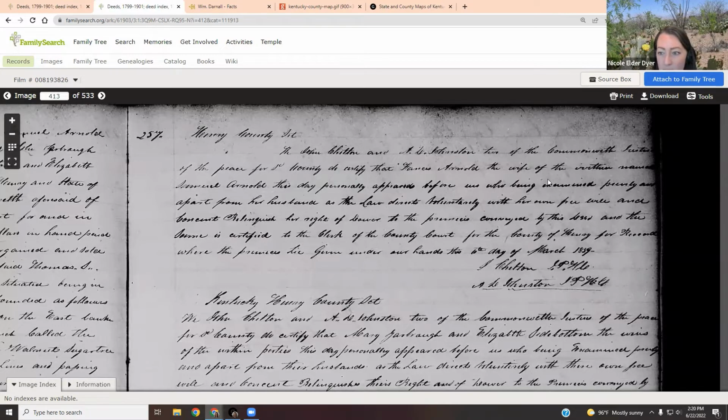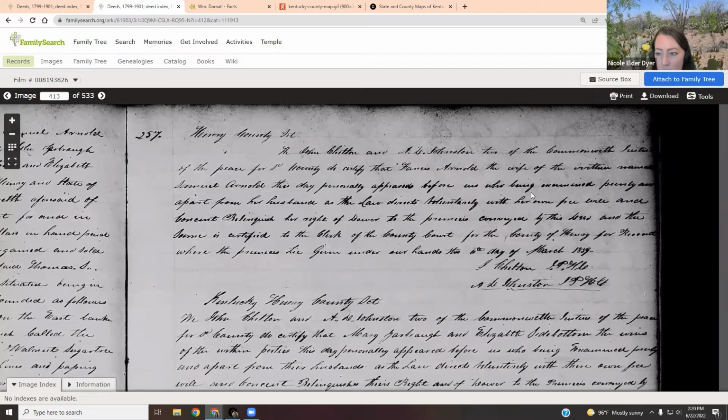That Frances Arnold, the wife of the within named Samuel Arnold, this day personally appeared before us, who being examined privily. Yeah, I think that means privately. And apart from her husband, as the law directs, voluntarily with her own free will and consent. Yeah, they keep using C's where I expected S. Consent, relinquish her rights of dower to the premises conveyed by this deed, and the same is certified to the clerk of the county court for the county of Henry for received where the something lie given under our hands this 10th day of March 1839.